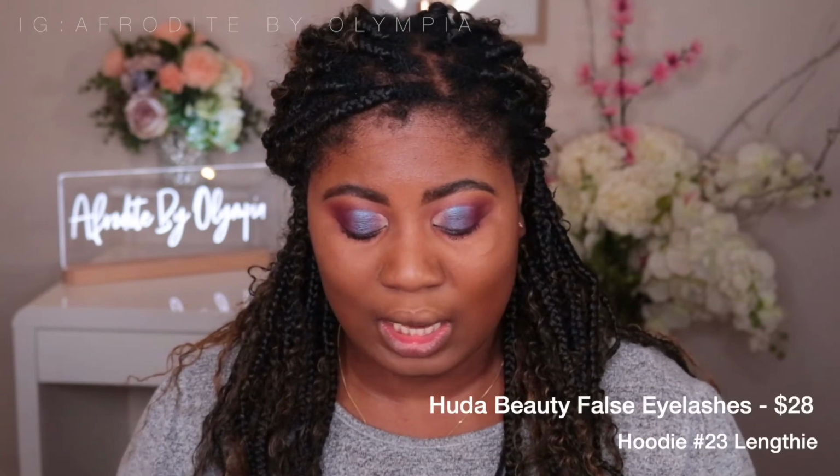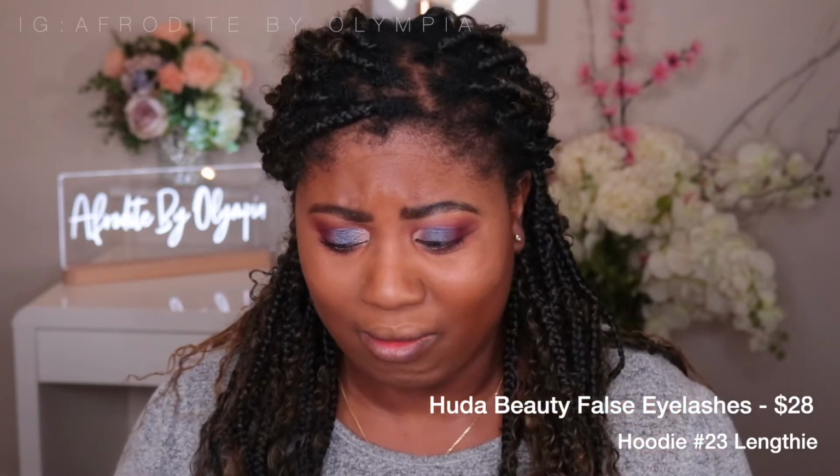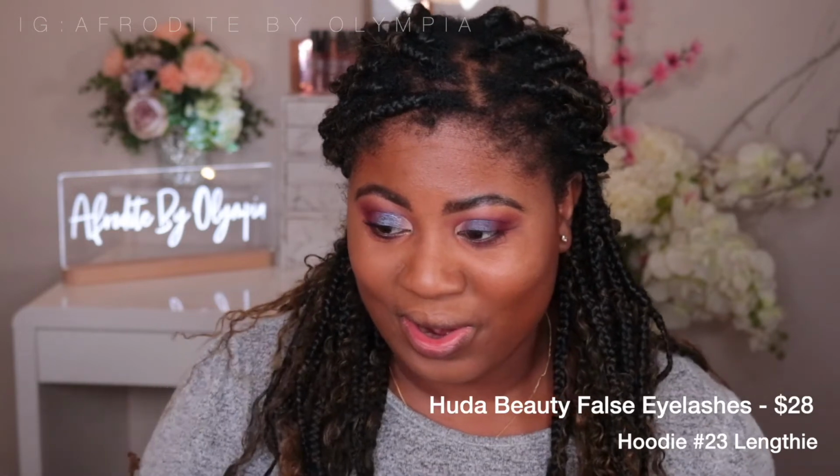Okay, so the reason my face looks so weird is because I haven't bronzed. So I want to quickly put these lashes on so we can go ahead and bronze all up in here. And yeah, okay. So these are the Hoodie number 23 Lengthies. So they look pretty long. I don't know.